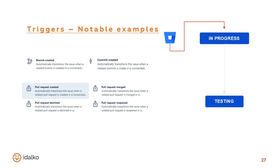And there's several pull request triggers, which actually transition the issue based on the status of the pull request. So when a pull request is created, the connected Jira issue transitions to in review, for example, status, or to be reviewed status. And there's a few more, again, that are based on the pull request status.